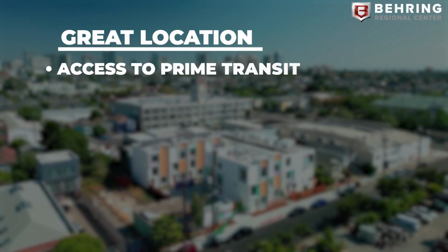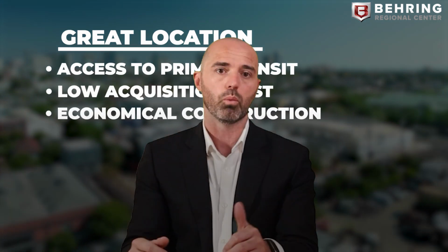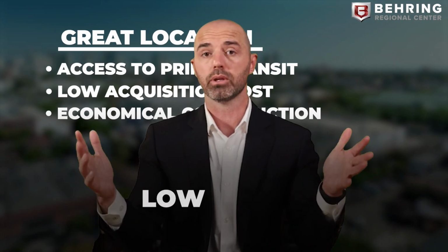The investment story of Arthouse Magnolia is led by some key advantages. It's a great location with access to prime transit, low acquisition costs, economical construction, and when those powers are all combined, a complete low-cost basis. A low-cost basis creates a lower bar to achieve 100% of your desired investment returns or profit. That low revenue hurdle allows us to deliver this asset at extremely competitive rents and still really make strong returns. So how do you know that it's all gonna work? Well, it's because Arthouse Magnolia is already completely full.